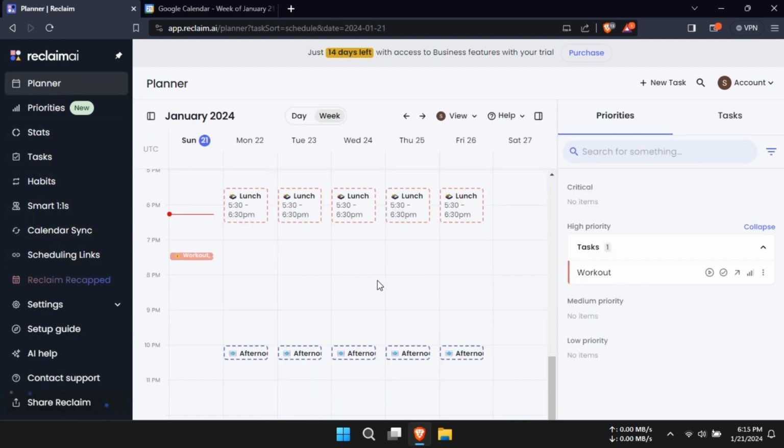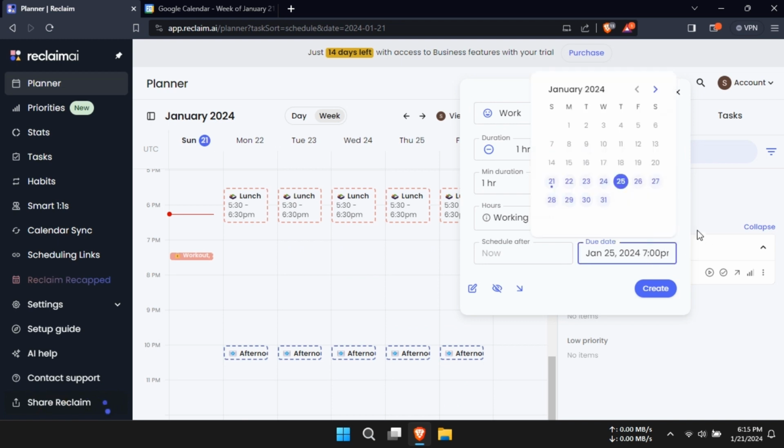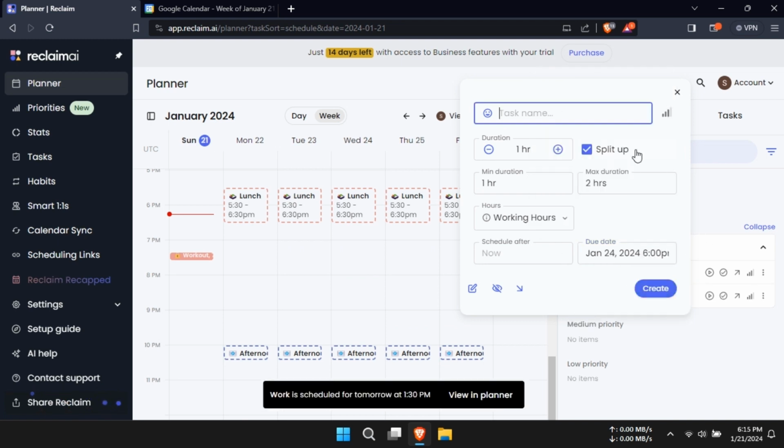Feature 4. Intelligent buffer time. Say goodbye to back-to-back meetings. Reclaim AI smartly schedules decompression or travel time, ensuring you're never overstretched.